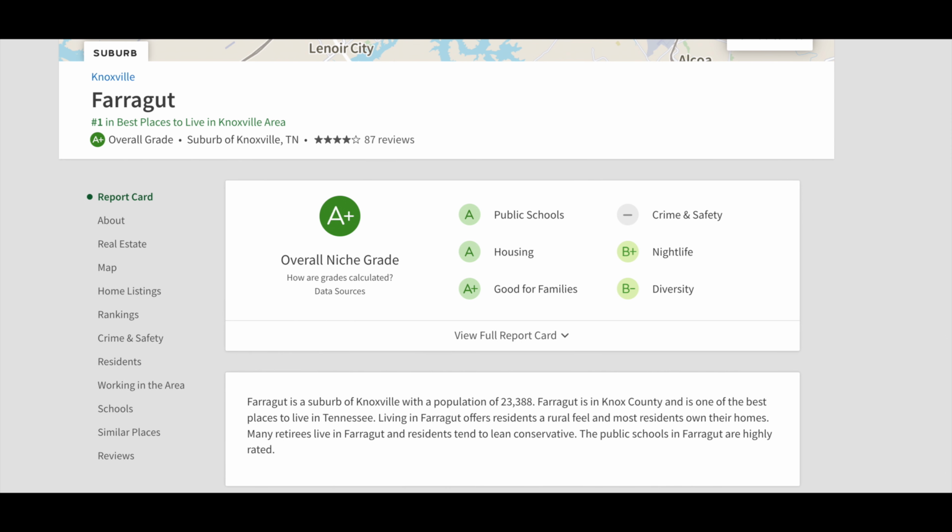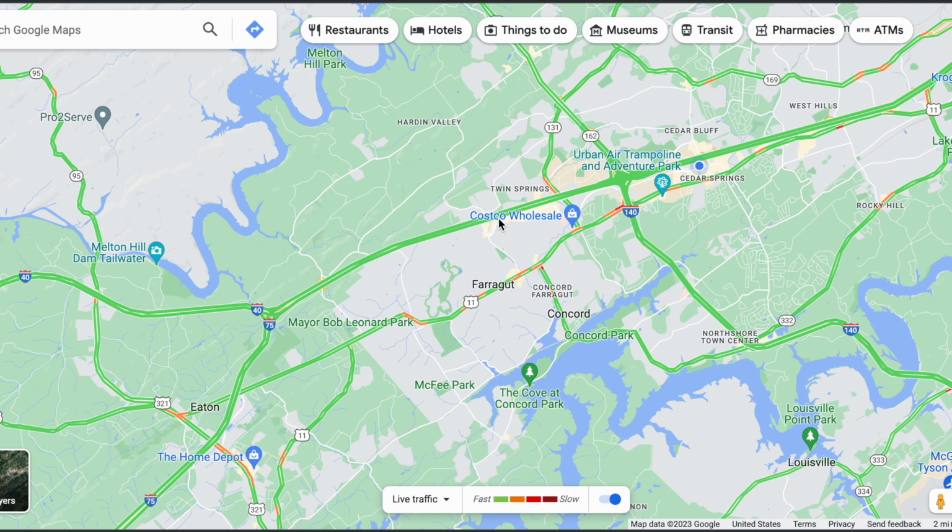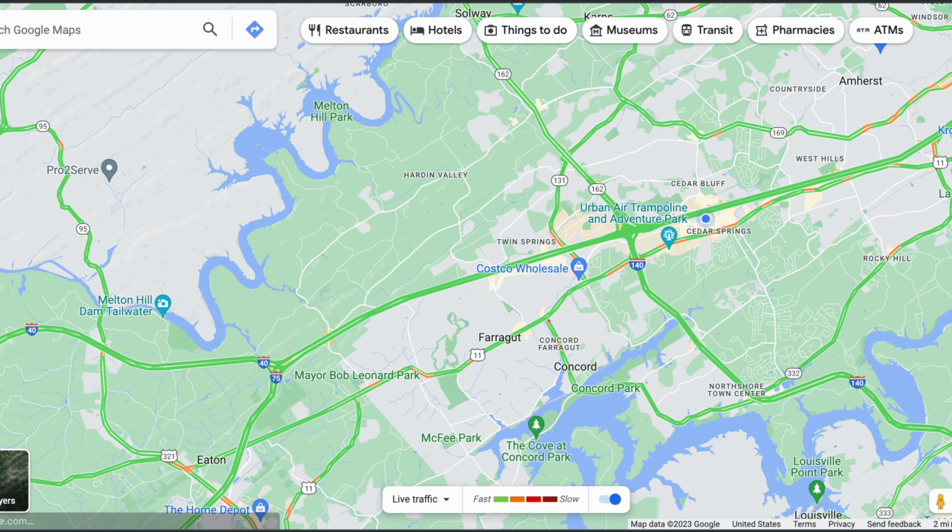And so, another big draw to Farragut is definitely the schools. If you look on niche.com, they rank very high. Another great thing about Farragut is the lake access. So we'll zoom in on a map here and I'll show you what I'm talking about. If you look at Farragut and then you come down to where the lake is, this is the Tennessee River, or we also call it Fort Loudon Lake.